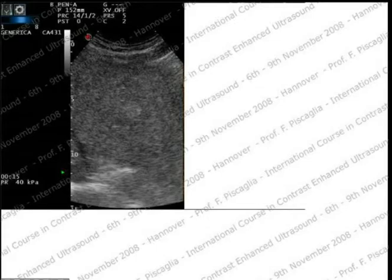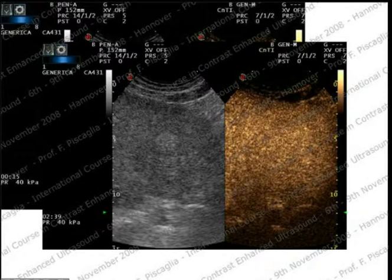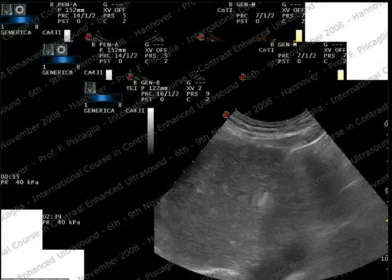This is a slightly hyperechoic lesion, isoenhancing in the arterial phase, isoenhancing in the portal phase. And so this nodule, we cannot say whether this is benign or malignant. We need biopsy. And indeed, this was a non-malignant lesion.